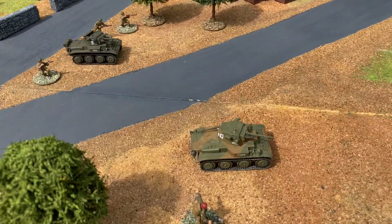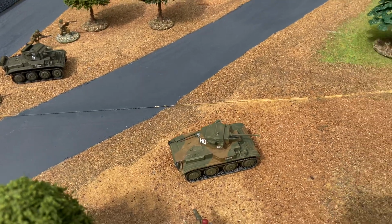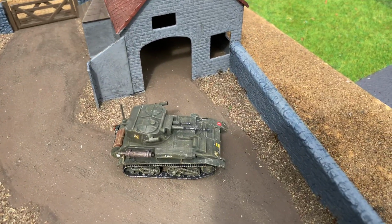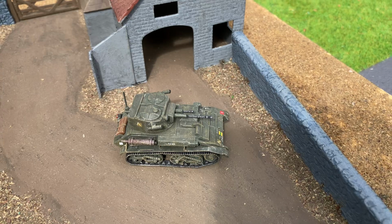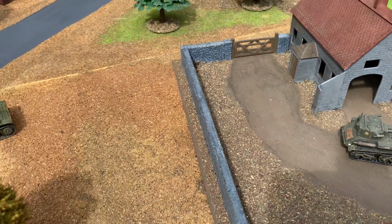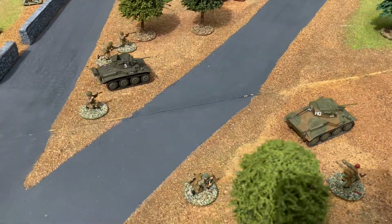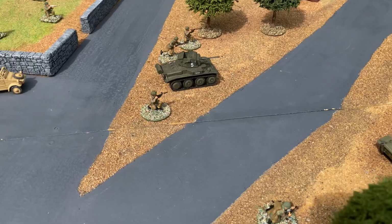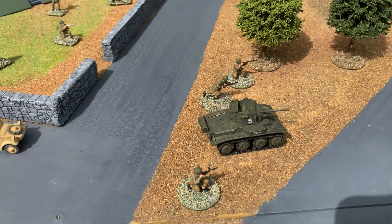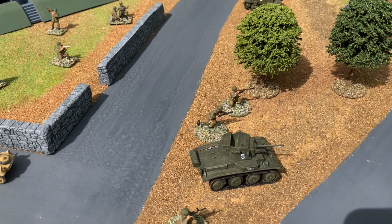The Tetrarch light tank was intended to replace the light tank Mark VI. The British Army saw no further need for light tanks, but a role for the Tetrarch was found in amphibious and airborne operations. The island of Madagascar was under Vichy French control, and Tetrarch tanks took part in the invasion to keep the island and its port under Allied control.